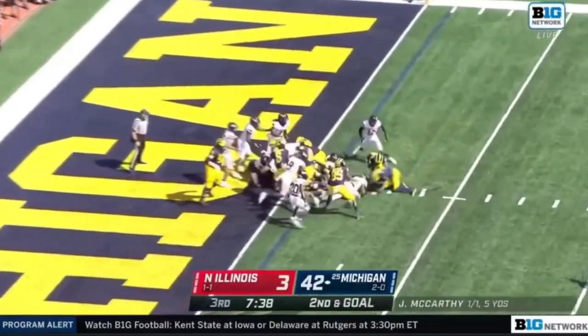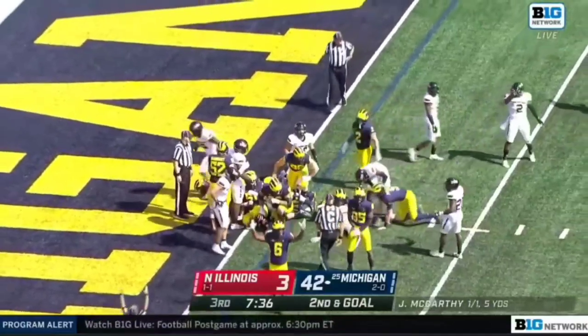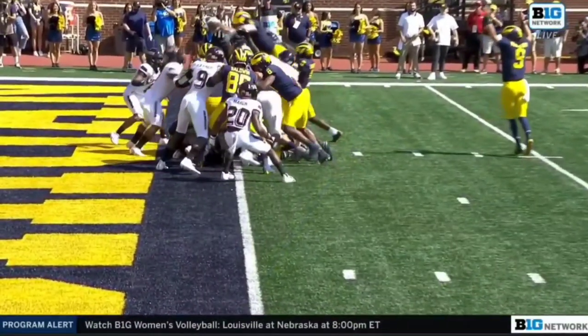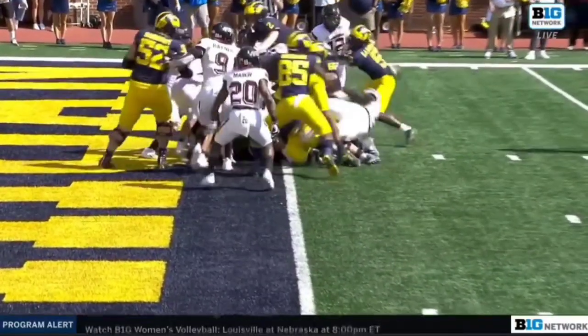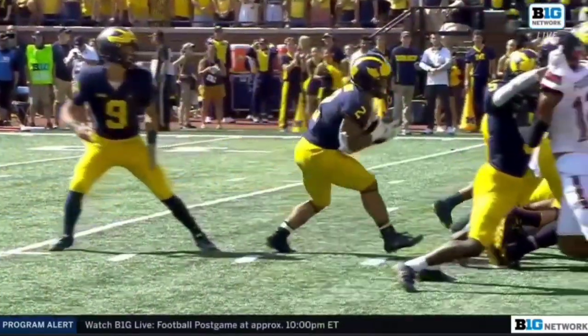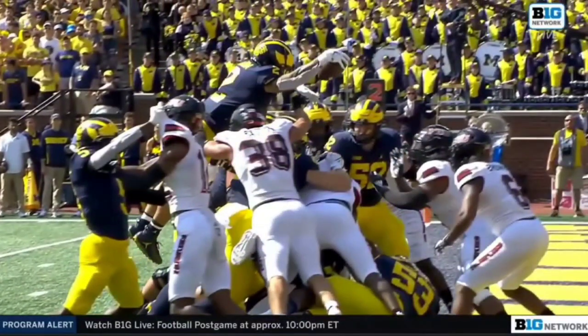Over the top, ball dropped. But once he's across, yes, they'll say touchdown. He's across. Again, outstanding job by our camera crew getting those angles. But you see there, elevating.